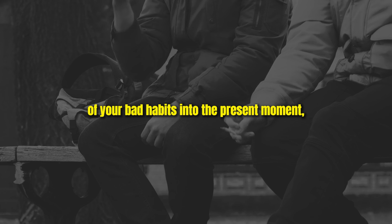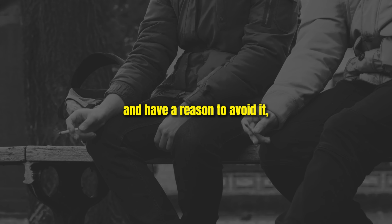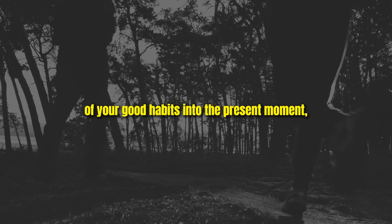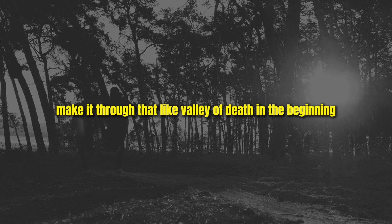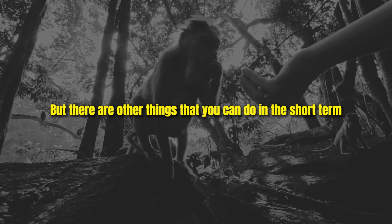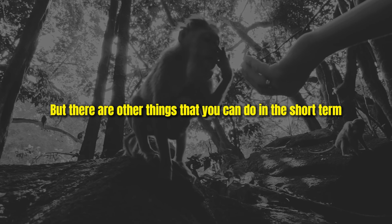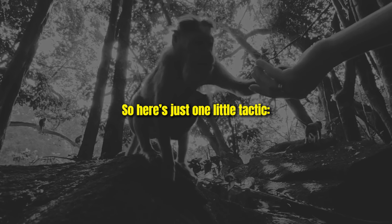And so a lot of the challenge of building good habits and breaking bad ones is figuring out how to pull the long-term costs of your bad habits into the present moment, so you feel a little bit of that pain right now and have a reason to avoid it, and pull the long-term rewards of your good habits into the present moment so it feels good and you have a reason to make it through that valley of death in the beginning and stick with it while you're waiting for those delayed rewards to accumulate. But there are other things that you can do in the short term to feel more gratified while you're working on those habits. So here's just one little tactic.